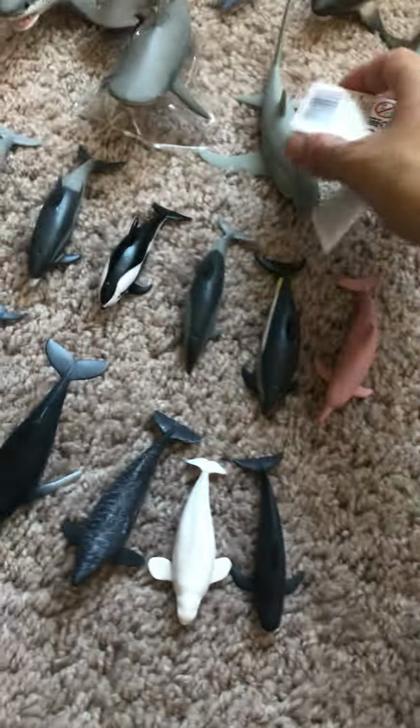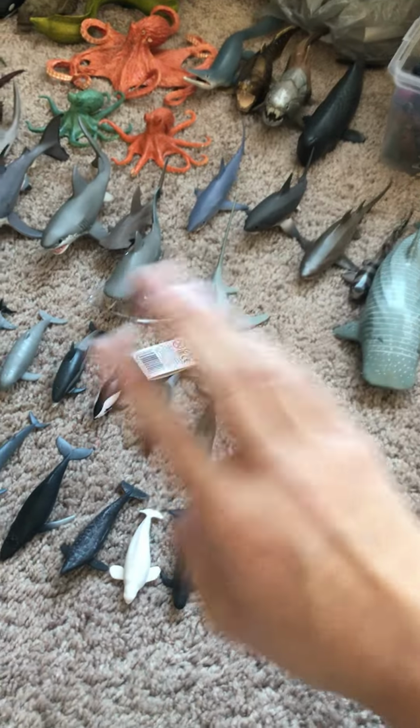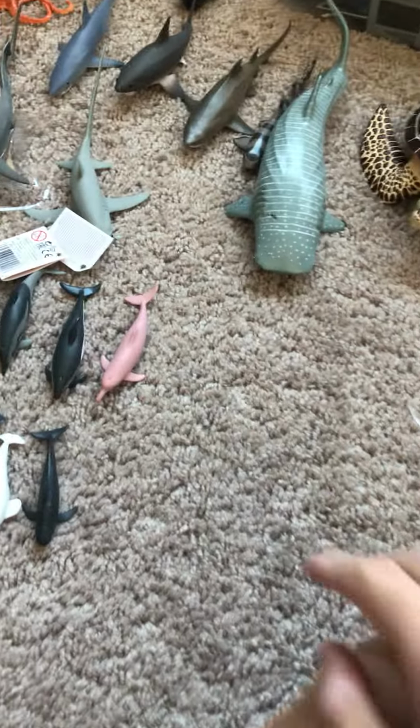So let's put this all back. Let's move that to the side. Let's put the bull shark back in its stand. Before I end the video, I'll show you 3 new figures, and probably I'll even tell the most disgusting thing that happened in my Safari Limited journey.